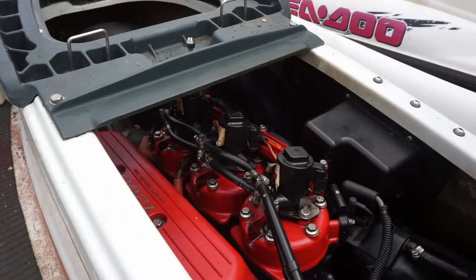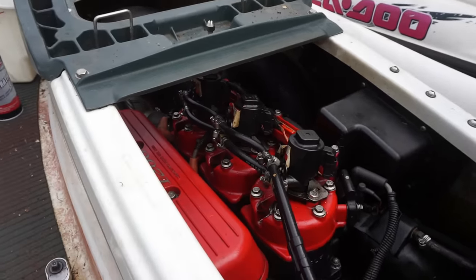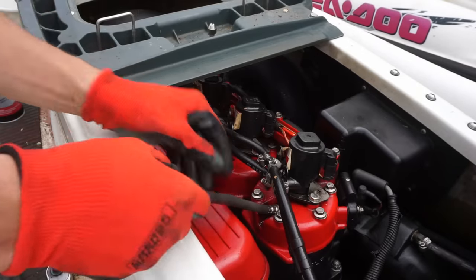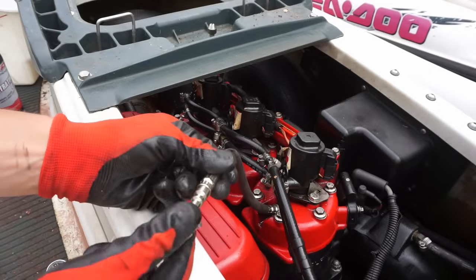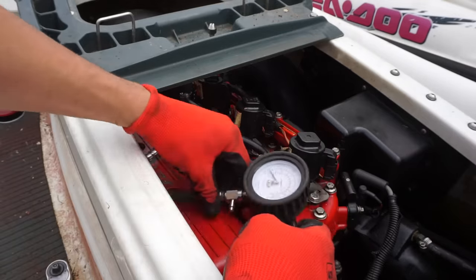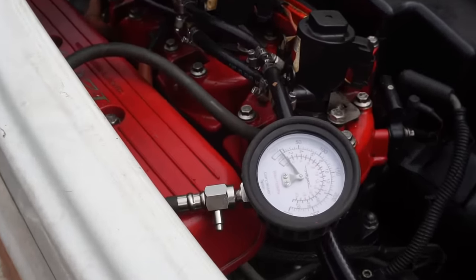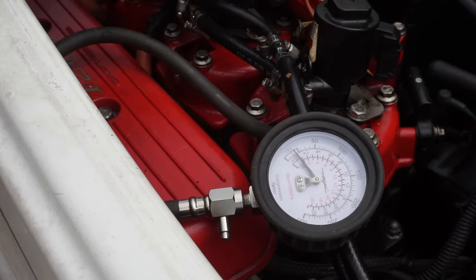Let's hit the start button to see what happens here. Alright, let's get a compression tester on them. See what we're working with here. Alright, first cylinder. I think we need a battery hooked up to it. It's pretty low on charge, feels like. But we'll do throttle open. You guys keep an eye on the gauge. Let's see what we get here.